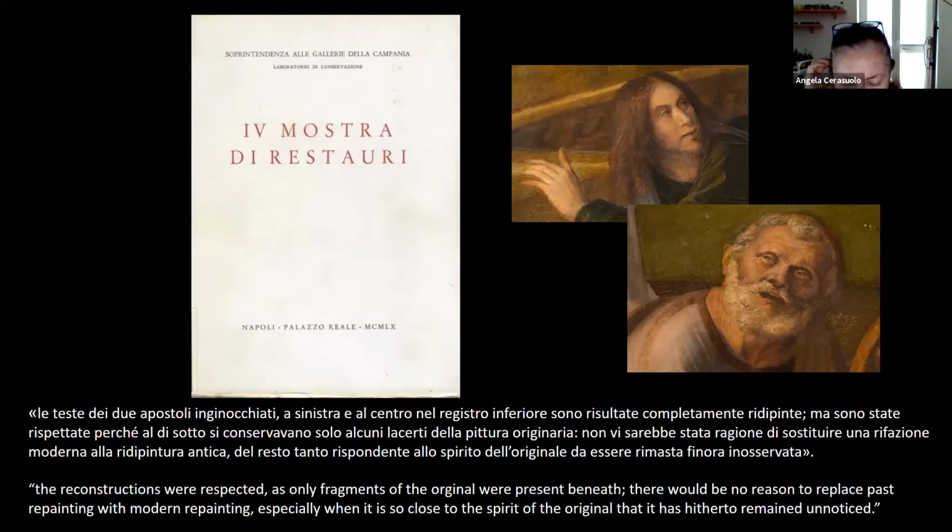after the Second War, Bruno Molajoli had this new idea to bring the collection again to the Palace of Capodimonte, and that is the origin of the Museo di Capodimonte as we know it now.